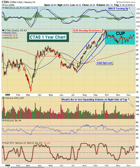Well, today we're featuring Cintas Corp, ticker symbol CTAS. This is a $4.5 billion services company. They provide corporate identity uniforms and related business services in both the United States and Canada.